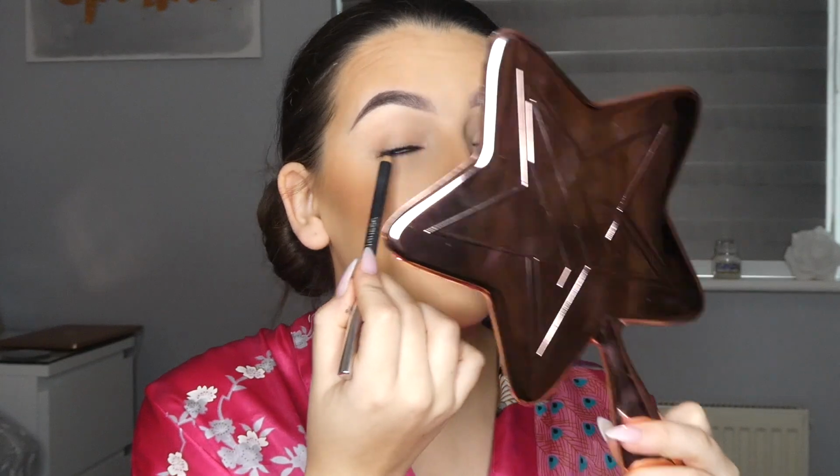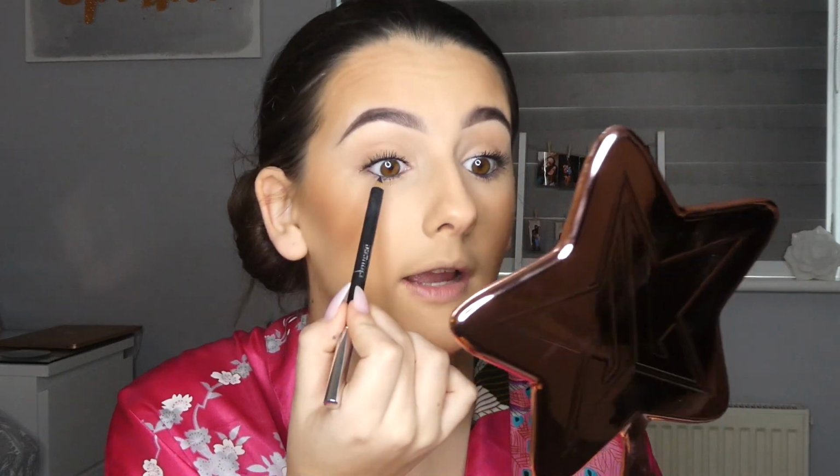Just tighten my waterline as well, not smudging it out. And then what I'm also going to do to make my eyelashes look thicker is apply it to my tight line, which is above my eyelashes. I don't even know how to explain how to do this, but you have to be very careful. My eyeliner is quite sharp at the moment, but you just want to get it there and do one straight line. Get it in your inner tear duct, just there, and it helps when I look up. Looks very strange doing it, but it helps.